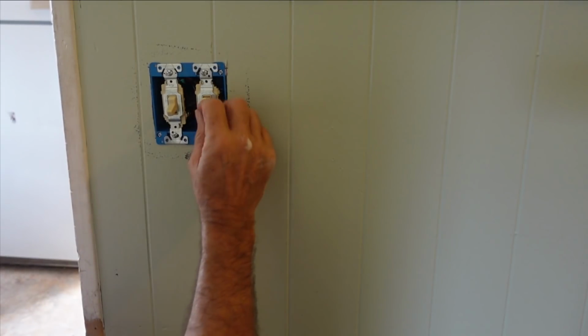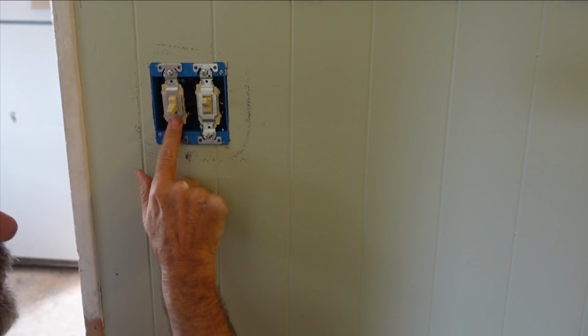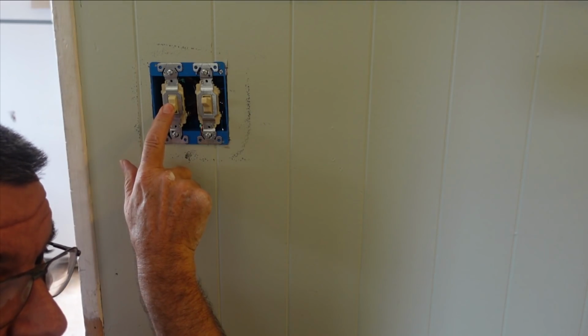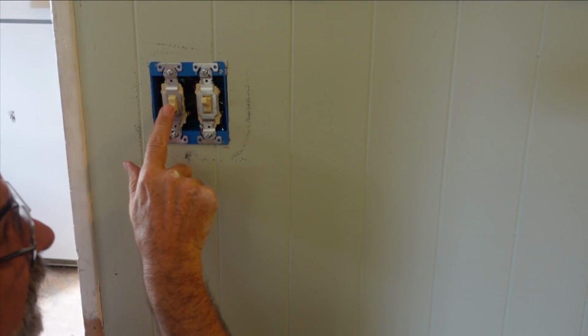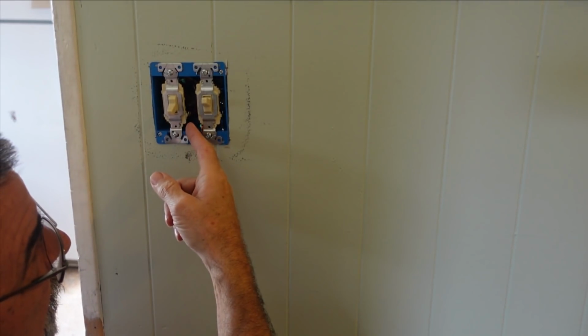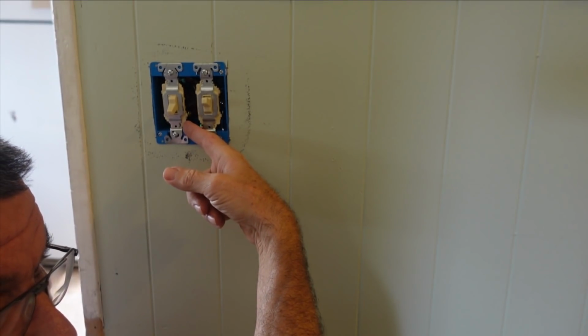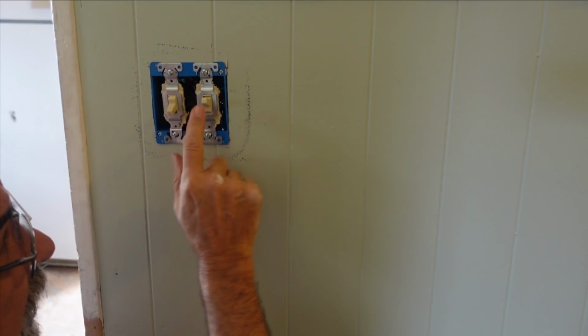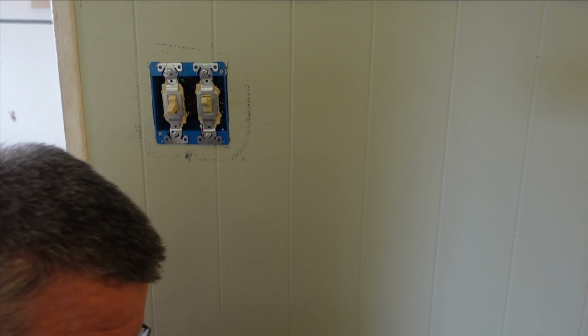So this is the working switch, and then this one is just a dead switch for now until I do the other work and get this one hooked up for the other side. So I got the three-way wires in the back that aren't connected, and this switch that's not connected, it's just a placeholder, but this one will be active as soon as I turn it all back on.